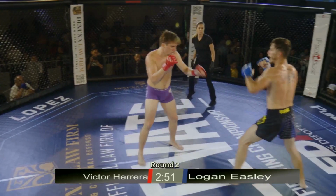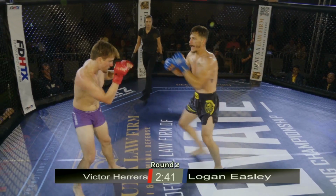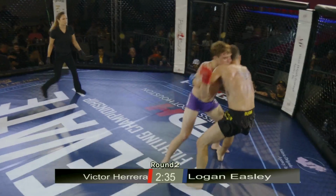Oh, Herrera, the high kick. And these two are picking up right where they left off from round one. Yeah, Herrera looking a little bit more comfortable on the feet right here. And he's even looking a little bit fresher working behind that jab. Man, Easley is a warrior.